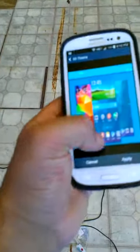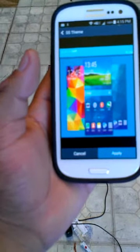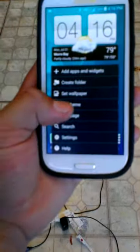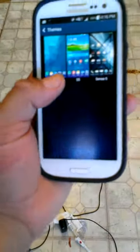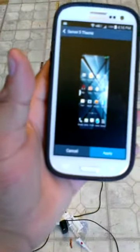Set theme. S5. Apply. Applied. And see? Back to S5. But as I said, I prefer the Sense 5 theme. The HTC theme.